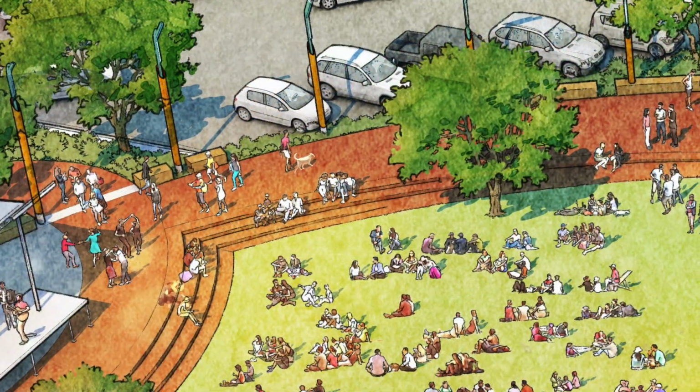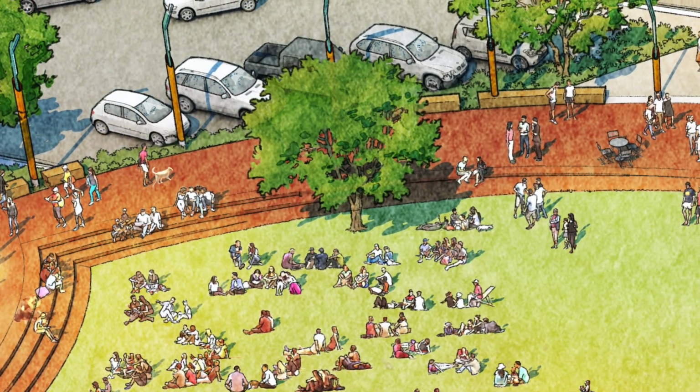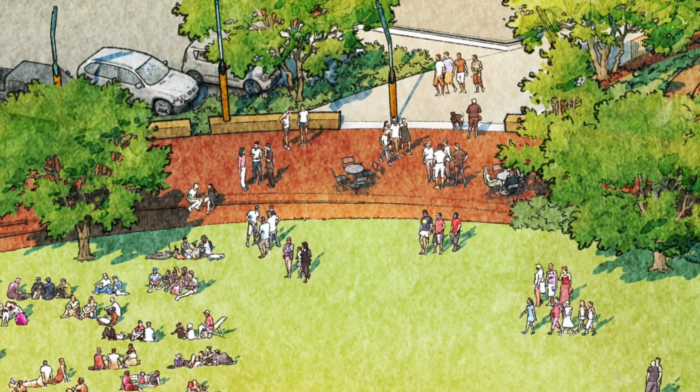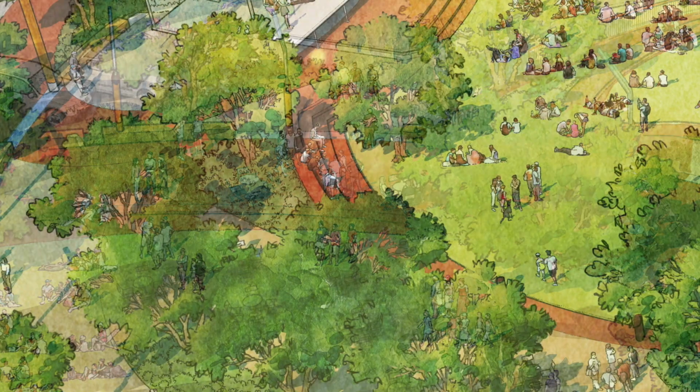Surrounding that would be the Promenade, which is a very, very wide walkway that takes you through the entire park. It's wide enough that vendor tents can be set up. It's wide enough to have small tables set up. So it's not just a walkway, it's a space to gather and congregate.